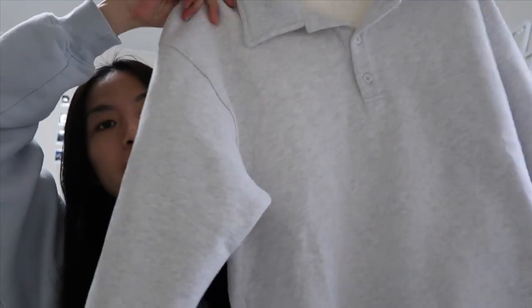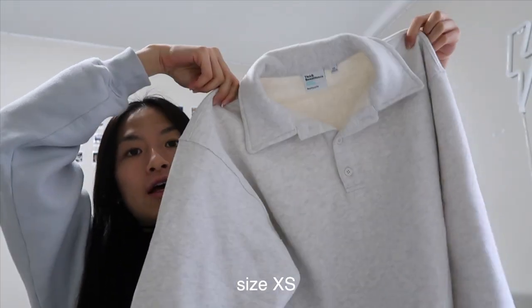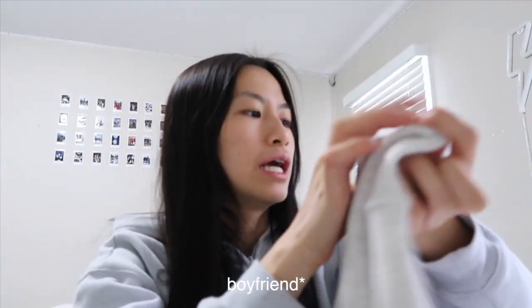I got this polo. Yeah, I already wore it because it's so comfortable. It's the Dad TNA Cozy Fleece polo. Oh my god, I love cozy fleece. They're so thick and warm. And I don't care what people have to say about Aritzia and why would you spend $70 on a sweatshirt or whatever. I don't care because they are the comfiest things I've ever worn or owned in my entire life.